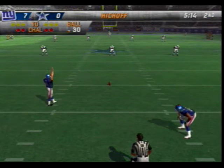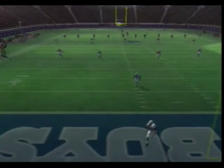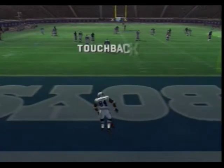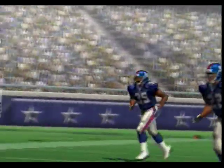Harris is back and ready to put this one in the air. Back to return. This one is fielded by Washington. The last time the defense was on the field, they forced a bad throw, picked up a takeaway.